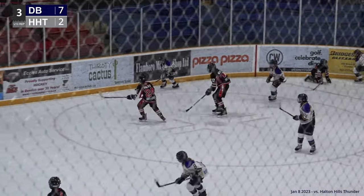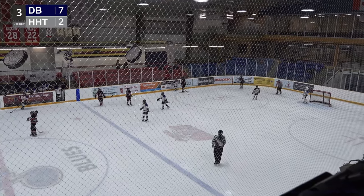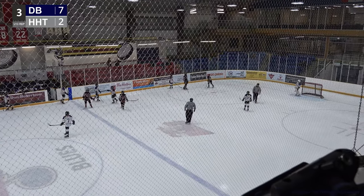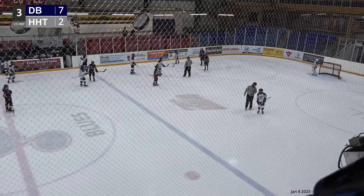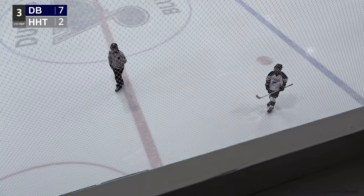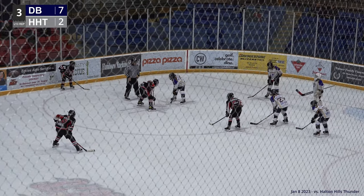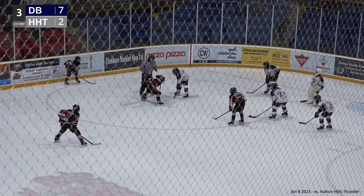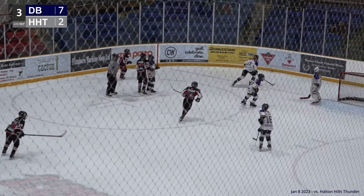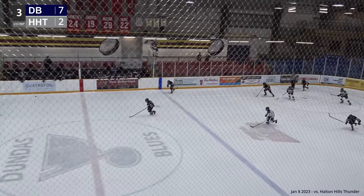Oh, we're going to take a penalty for Sloof. What are you guys tripping? We're going to call it tripping. Okay, 2:55 to go. And we go back to the box. The good old trip with your body, don't see that one very often. Was checking the corner. Gillis fires it up and out it goes.